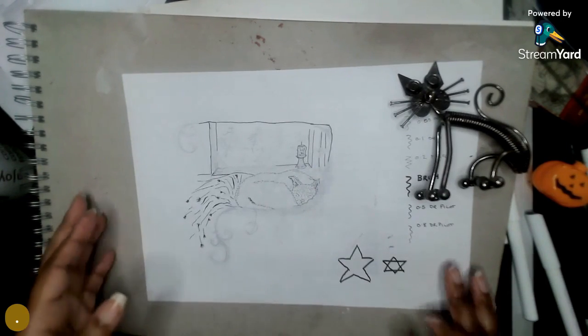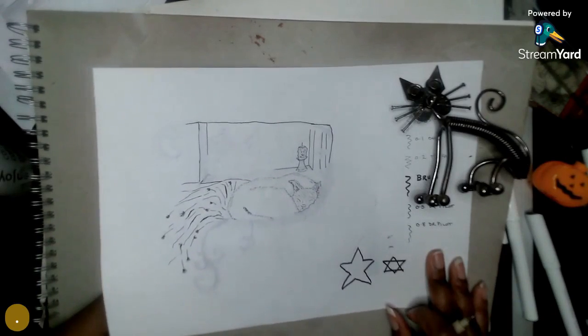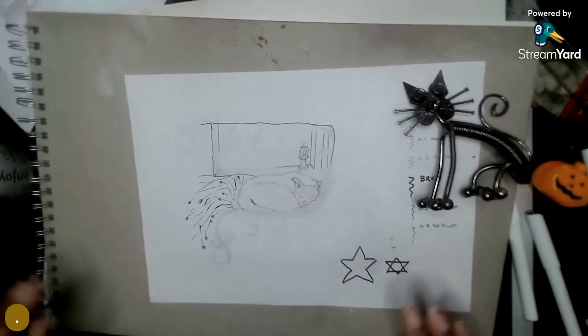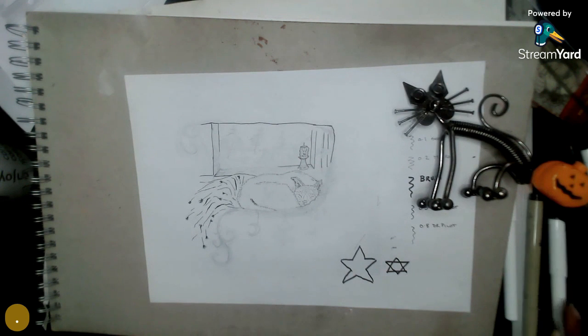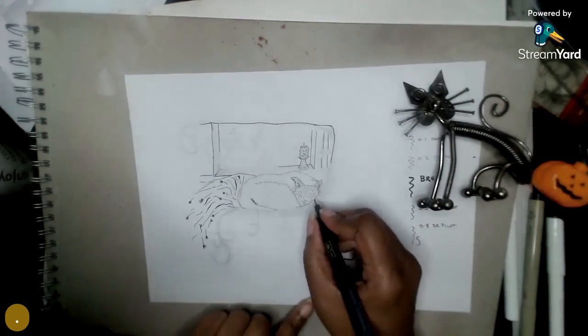Okay, so I'm going to leave Kitty there because I want to add in some stars and play around with that. But I'm going to outline the basket in 0.5. That's 0.8. 0.8. Oh, 0.8.